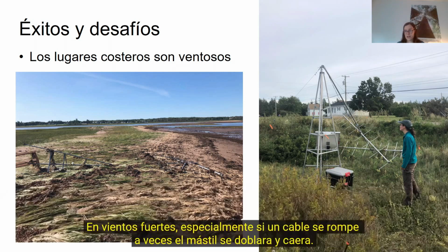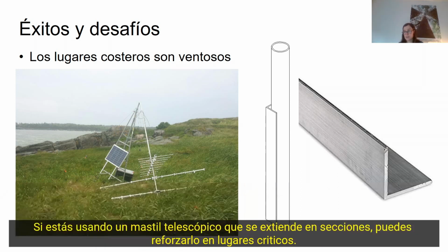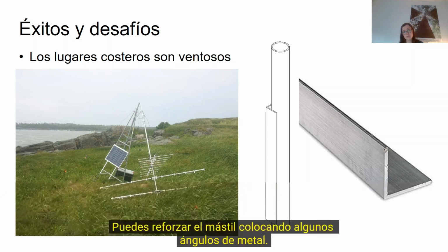In high winds, especially if a guy wire snaps, sometimes the mast will just bend right over. And there are a couple potential solutions that you can use to try and prevent this from happening. If you're using a telescoping mast that extends in sections, you can extend those sections only part way so that there's overlap, a good amount of overlap, and that will reinforce the mast. Or you can attach some of these metal angles to the mast to help reinforce it.